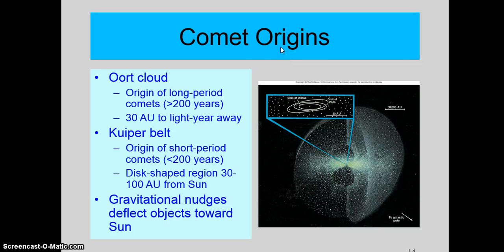Now, where do the comets come from? There's a region that surrounds the solar system, a proposed region, mind you. Nobody knows exactly how far out it goes. Some people have proposed it goes 1,000 astronomical units. Remember, an astronomical unit is the distance between the Earth and the Sun. So this region is called the Oort cloud, and Oort was the one who first proposed this. I want to make sure that this is clear: no one's ever seen the Oort cloud.